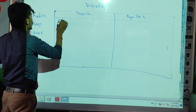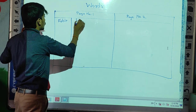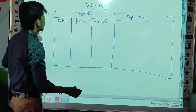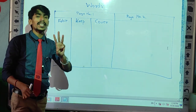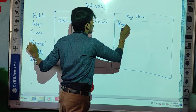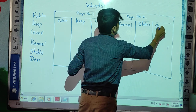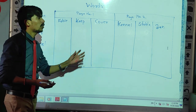Here you are supposed to write the first word. Okay. Then draw one straight line. Next, keep. Again, draw one straight line. And cover. Okay. So, how many words on one page? 3 words. There should be 3 words on one page and the next 3 words on the next page. Here kennel, draw a straight line, stable, draw a straight line, and the last word. Okay? So in this way you have to write 6 words on 2 pages.